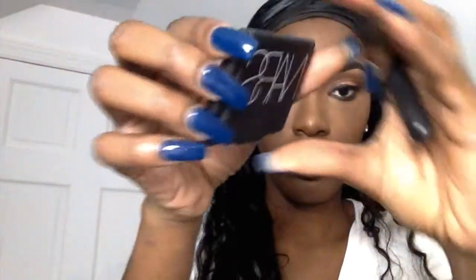Now I'm going in with Nars Blush in the shade Liberty. It's a nice orangey neutral shade, and I'm putting that on my cheekbones so we can add a little color.